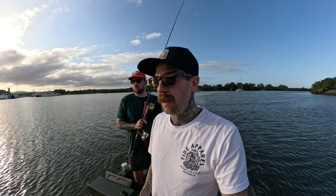We're just getting to the first spot. We're going to start peppering some rock walls. We're running a couple of big stick baits. We did a little bit of sneaky shopping down at the Samaki warehouse. Shout out to the guys at Samaki for hooking us up, absolute legends. We're just going to hit these rock walls and see how we go.